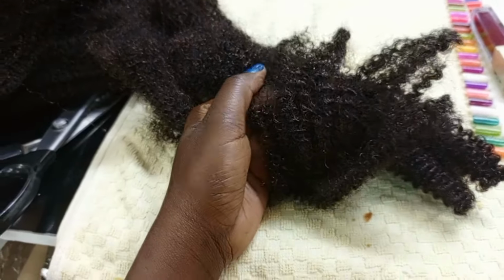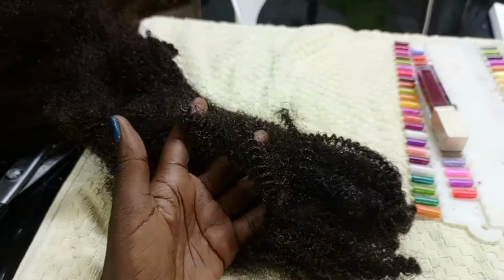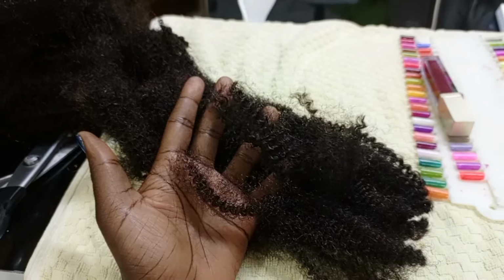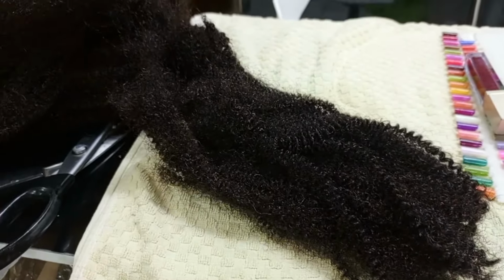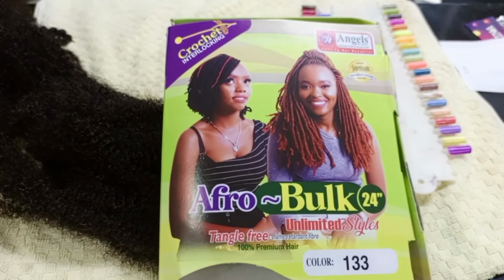Guys, look at that texture. It has curls like the 4C hair, so definitely it will look like your hair. And it is so light. I wish you guys could touch it and feel it. It is so light and so soft, and it looks like hair, especially if you have black hair.